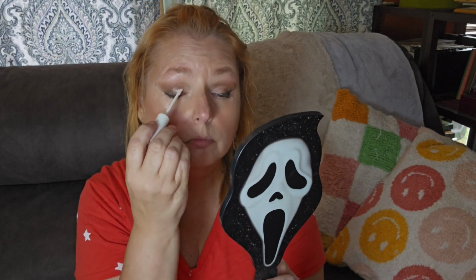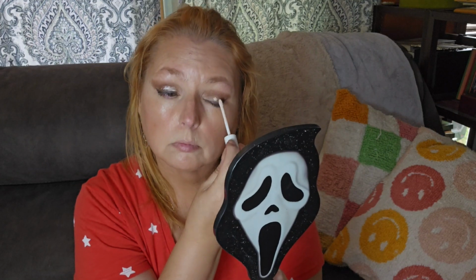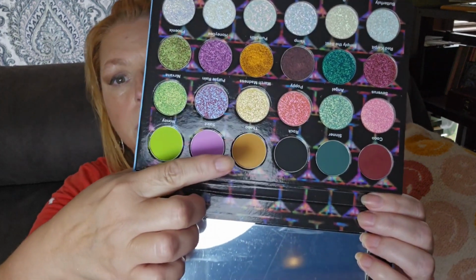Next, I'm going to take this eye primer by M2U NYC. There's how that's going to look. And that has a nice tacky texture. And I'm going to come in with this color right here. It's called Thabo, T-H-A-B-O.